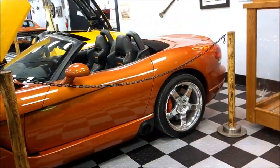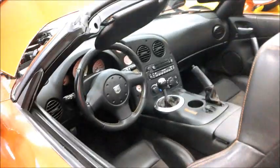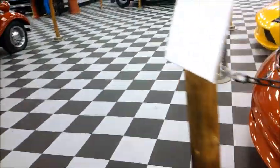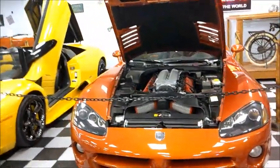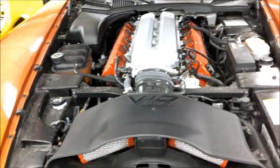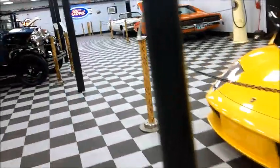There's a Viper. They didn't make too many of these, if I'm not mistaken. This is a 2005 Dodge Viper. Besides that, the engine in this thing, it's huge. Very powerful car. Oh, I love those doors on this.